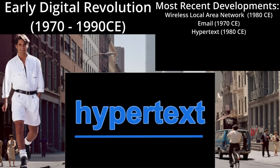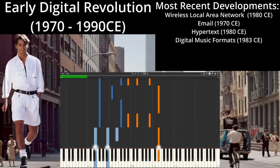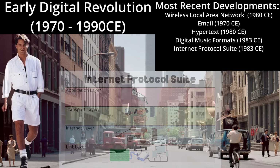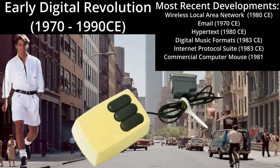Hypertexts help connect related documents online, while encoded music notes now can be sent on light waves through MIDI files. To organize all the new users to the internet, now everybody gets an Internet Protocol suite, also known as an IP address. By the way, your IP probably gets stolen by random websites almost every day, so it's not the end of the world if your IP is leaked. And to finish off the early digital revolution, computer mice became commercial with the common use of PCs.